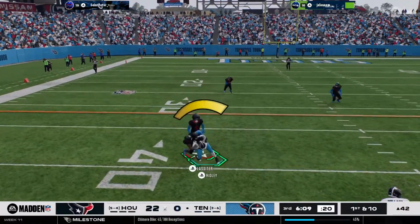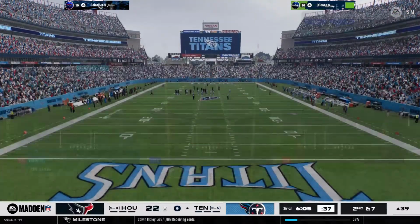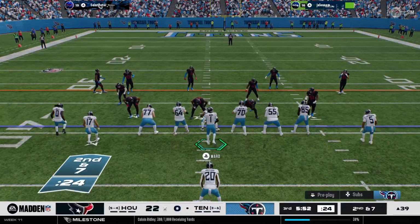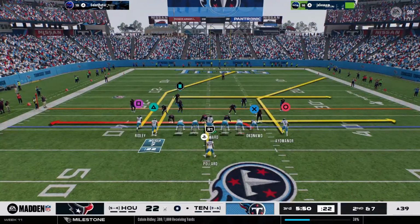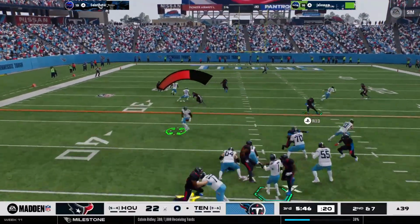Here's Ward. Has him on the quick hitter. And not much doing. He's stopped quickly. That's a pretty similar result to a first down run play. Moves it forward, keeps you on schedule, and makes second and third down a whole lot easier to manage.